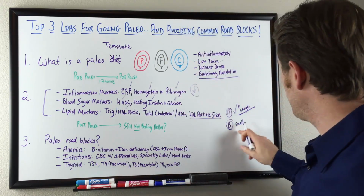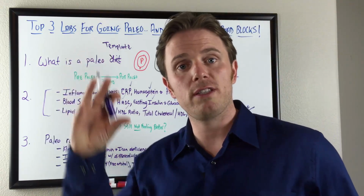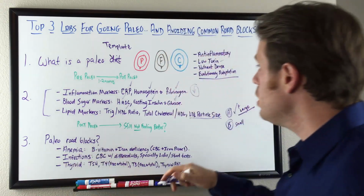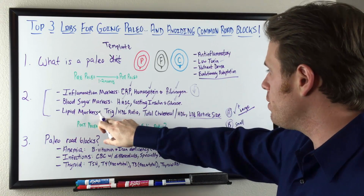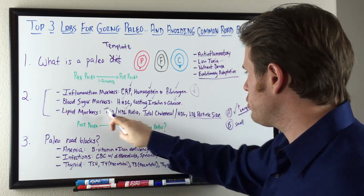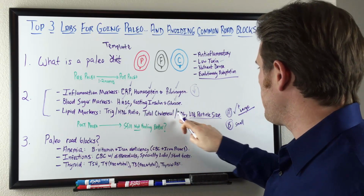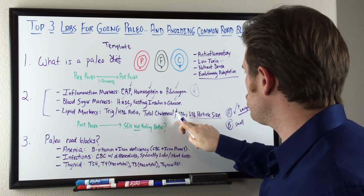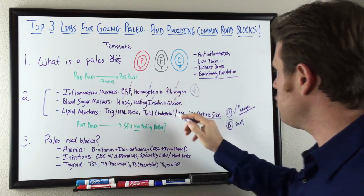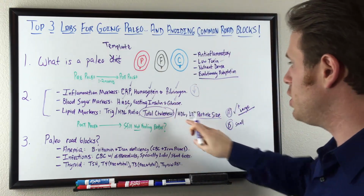So we want less small and more large, and we're going to get that with the healthy fats and restricting a lot of the refined sugars and carbohydrates and grains and inflammatory foods. So again, lipids are important. It's more important for me to look at the ratios, especially trig to HDL, as well as total cholesterol to HDL, but we also have to look at that in conjunction with fasting insulin and our inflammatory markers. So you can see it's not just looking at total cholesterol by itself, we're looking at the various ratios too.